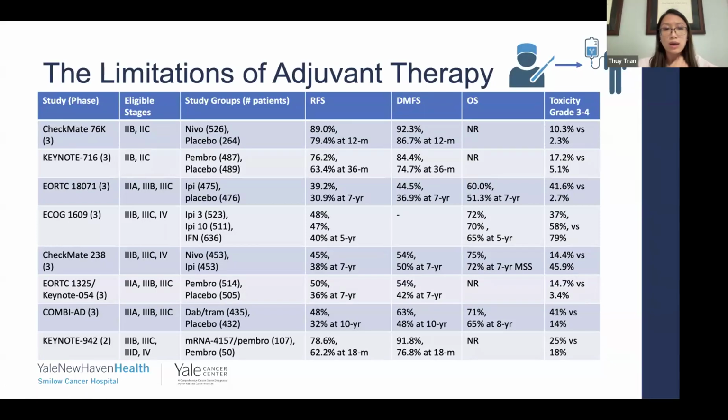And then with the approval of pembrolizumab too, in Keynote 054, again, really no reported overall survival difference, but a slight increase in toxicity with even single agent pembrolizumab.